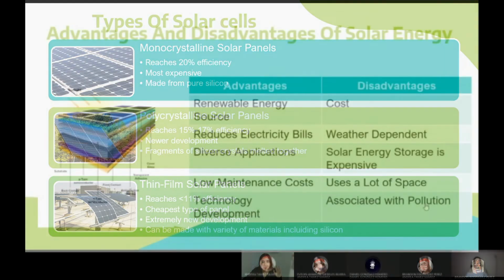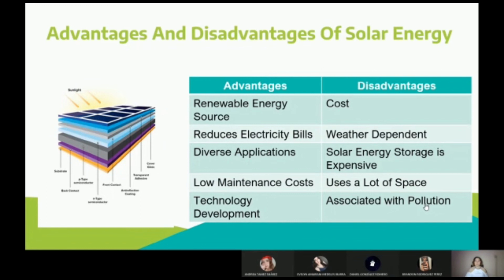Hello, I'm Andrea, and I'm going to talk about the advantages and disadvantages of solar energy. For the advantages, we have a renewable energy source that takes care of the environment and reduces electricity bills. It also helps the economy.